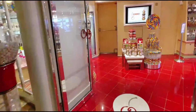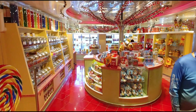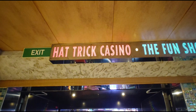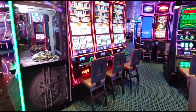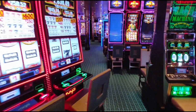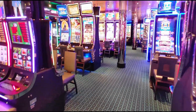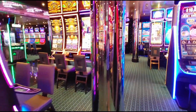On the starboard side are more upscale shops, such as jewelry and cosmetics. Moving aft will take you through the upper level of Hat Trick Casino. A word of warning here about the casino. This is a designated smoking area for gamblers. That said, however, a second non-smoking casino is located right below on Deck 4.